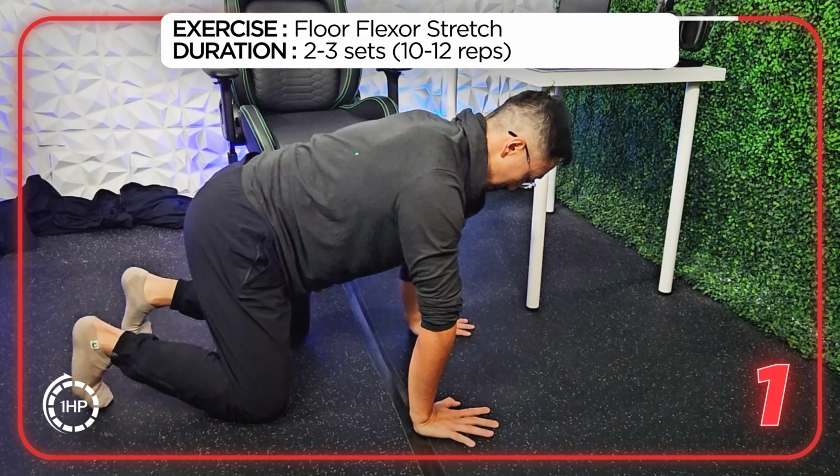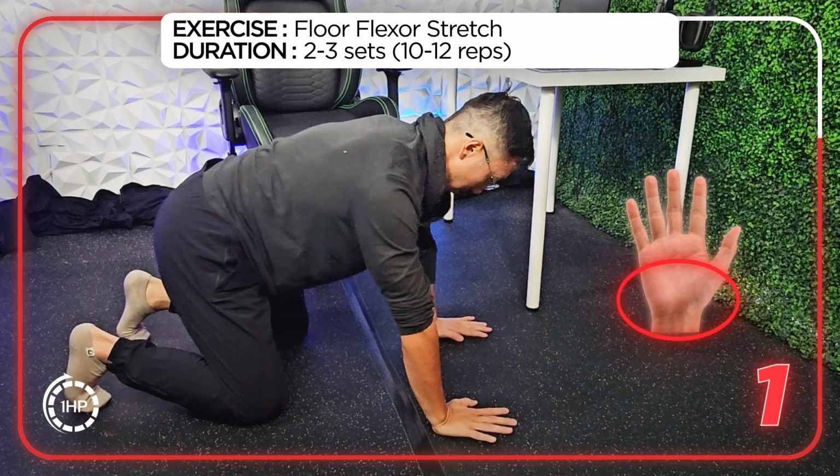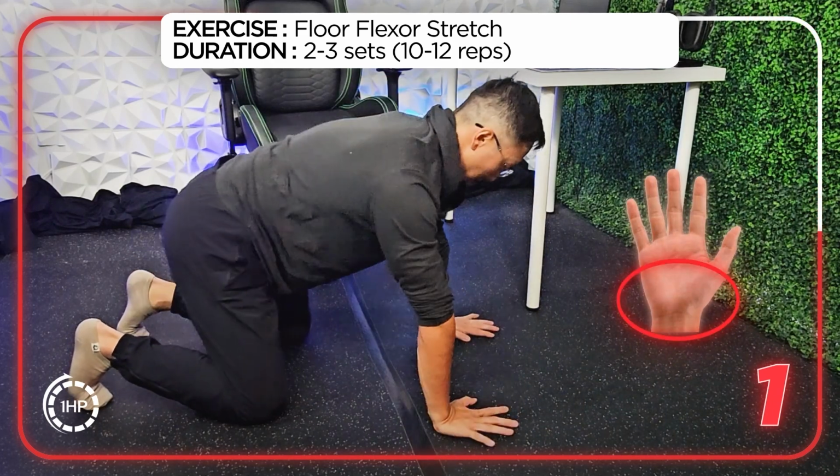This is the floor flexor stretch, and it's going to be targeting the muscles on the palm side of the wrist and hand responsible for bending your wrist and fingers.